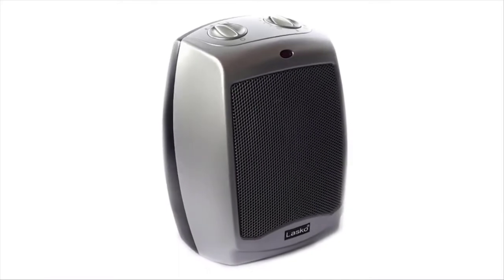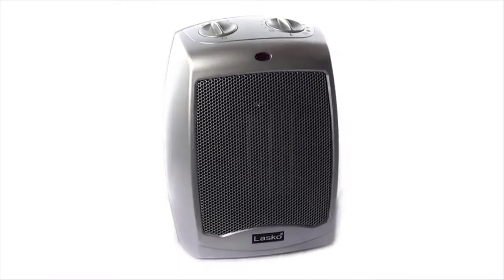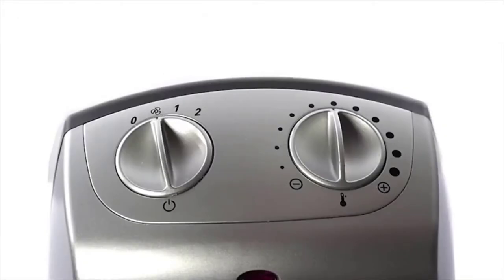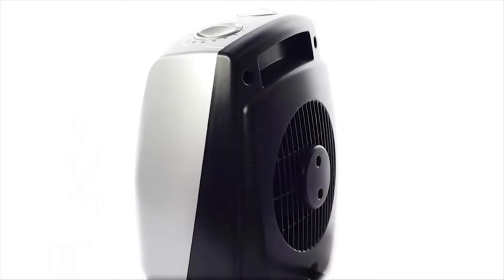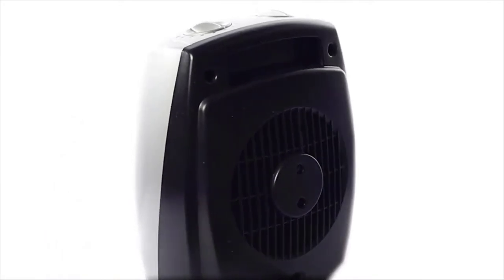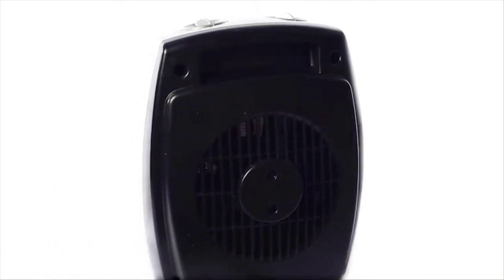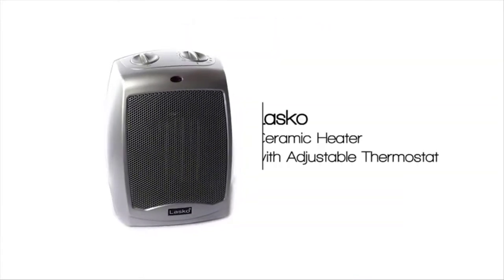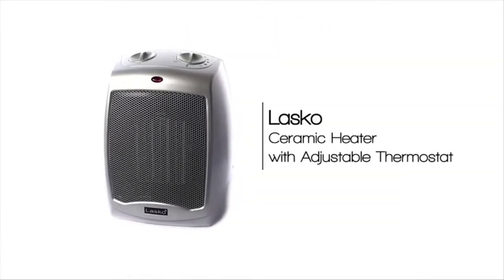Equipped with built-in safety features, 1500 watts of comforting warmth, and 3 quiet settings, the Lasko ceramic heater provides high heat, low heat, and fan-only options. The convenient carry handle allows for easy transport, and the 3-year limited warranty ensures reliability. Arriving fully assembled, the Lasko ceramic heater is the perfect addition for any home.